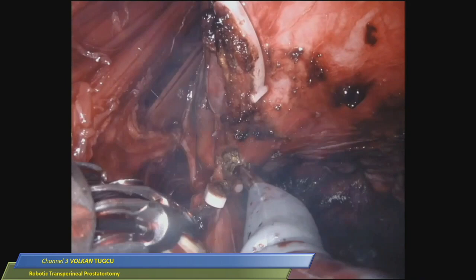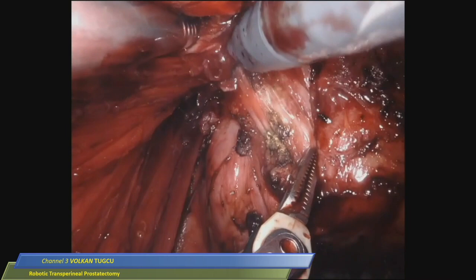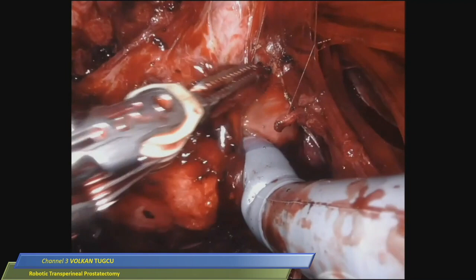Yes. Now we will go through the urethra. This is the urethra. The left side, the urethra, we are opening. Do you use a 30 degree camera or zero degrees? Now, generally we use 30 degree up. That's the trick, because you are seeing the urethra.